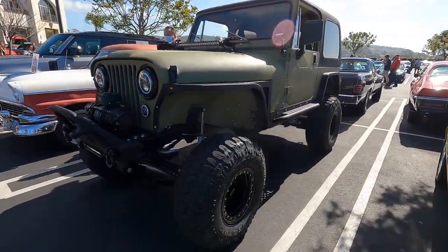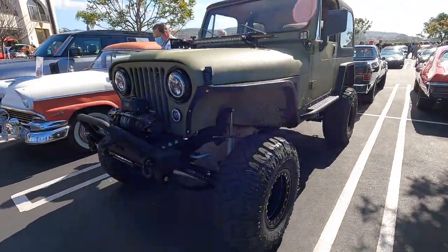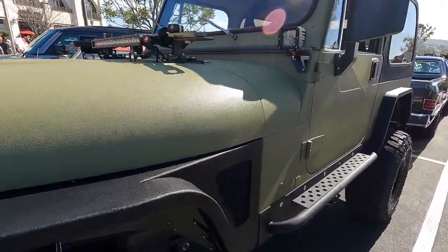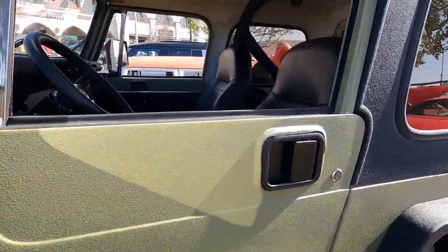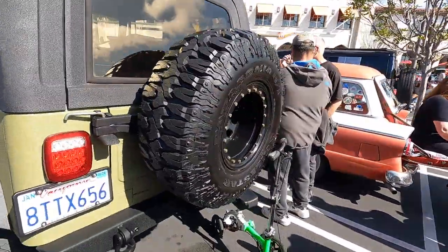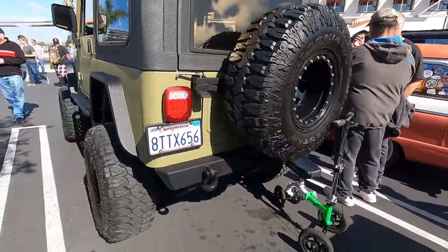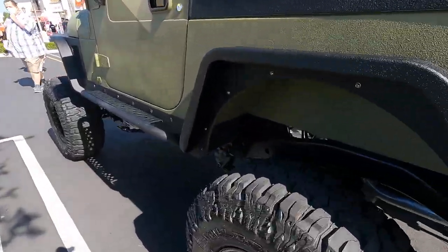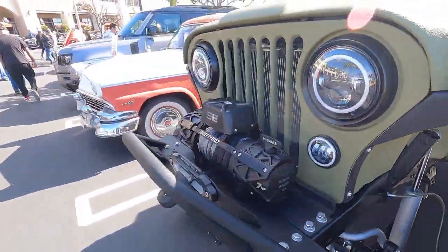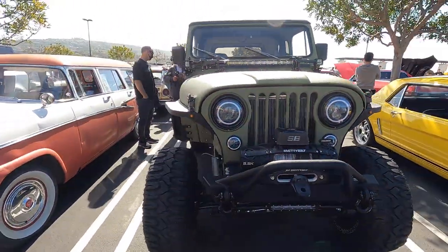Hey, check this out. Really nicely done Jeep. Looking really, really neat. Love that bedliner finish on it, and that khaki green. Nice interior. Nice looking wheels. Really, really well done. Big suspension. Very cool. Not over the top, but looks really nice.